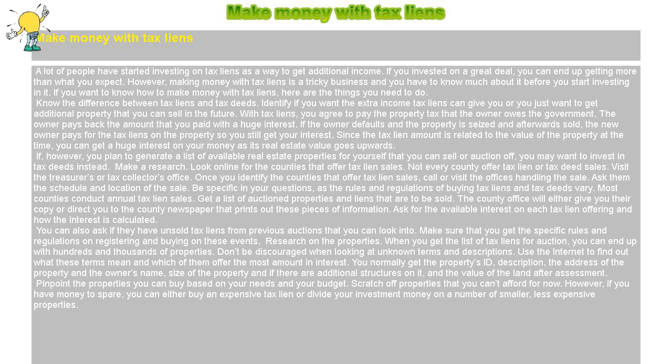You normally get the property's ID, description, the address of the property and the owner's name, the size of the property and if there are additional structures on it, and the value of the land after assessment.